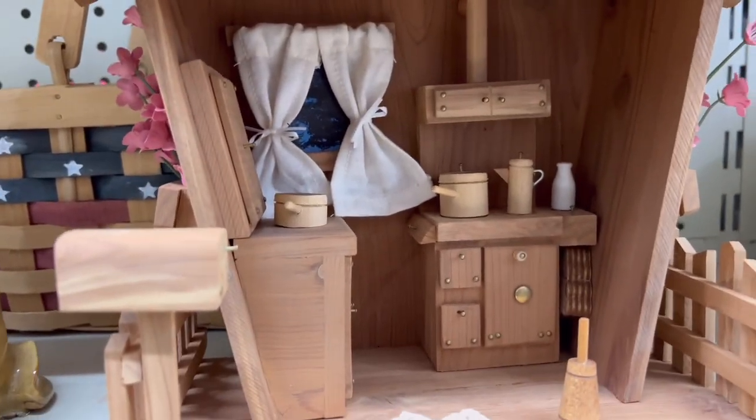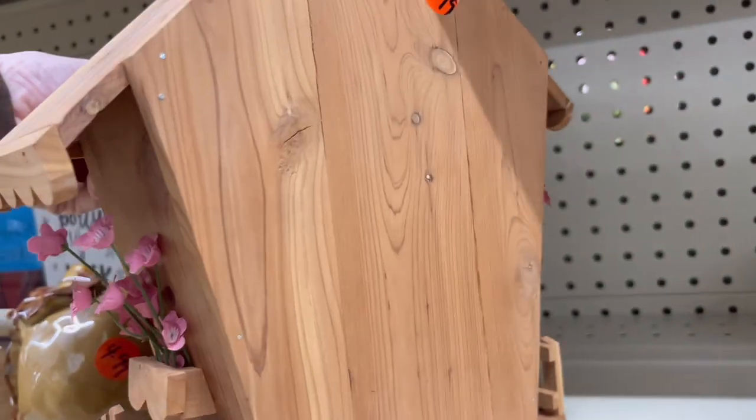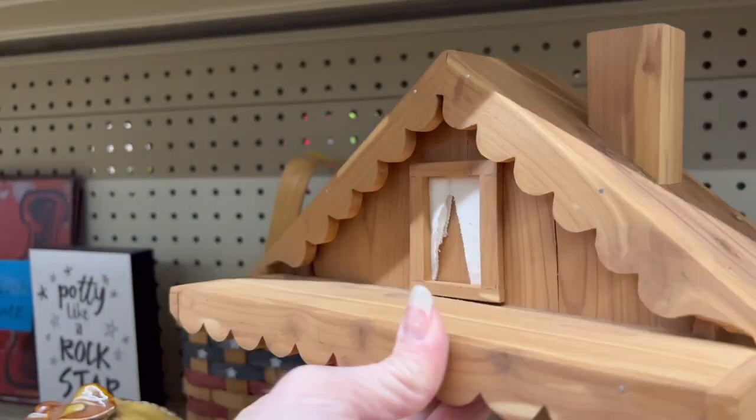Isn't this the cutest? I just love miniatures. Absolutely does not fit my house, but I still thought it was really cute.